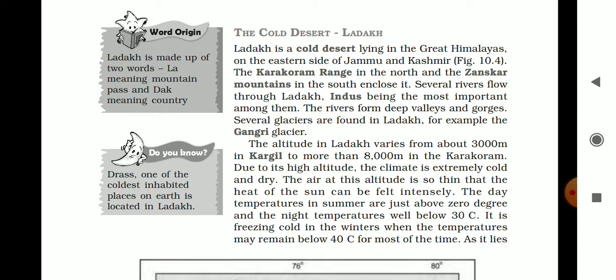The cold desert, Ladakh. Ladakh is a cold desert lying in the greater Himalaya on the eastern side of Jammu and Kashmir. The Karakoram range in the north and Zanskar mountain in the south enclose it. Several rivers flow through Ladakh, Indus being the most important among them. The rivers form deep valleys and gorges. Several glaciers are found in Ladakh, जैसे कि Gangri glacier.